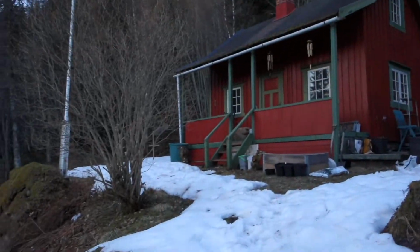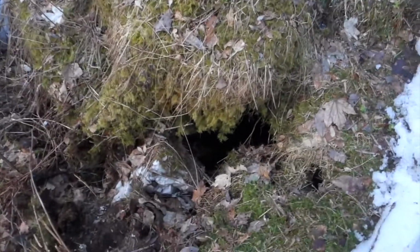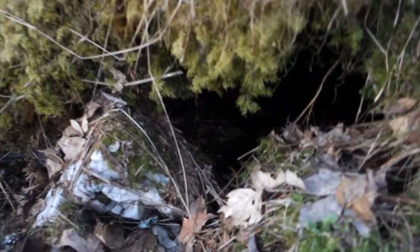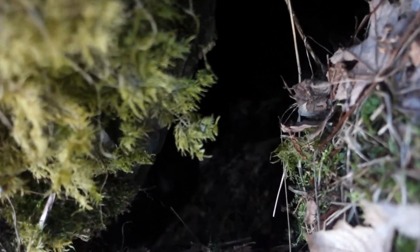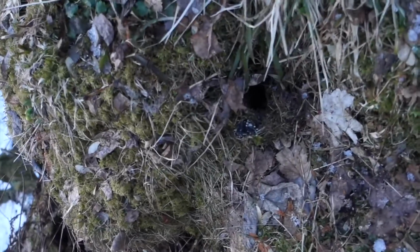As we walk up to the house here, we have kind of an interesting cave. It's so dark, so I don't really see what's in there. And I kind of don't want to know what's in there, but it's exciting. There are definitely some mice.